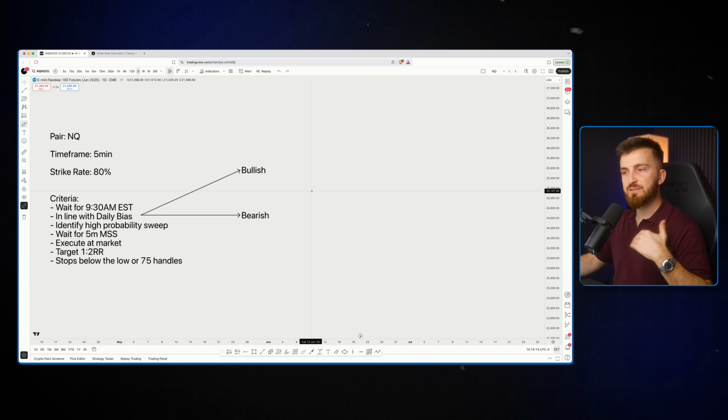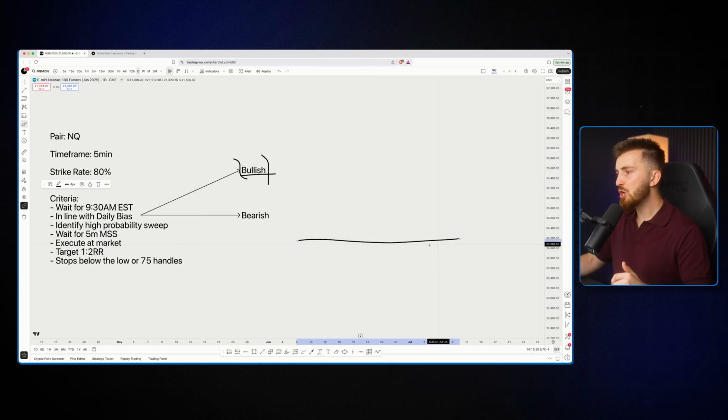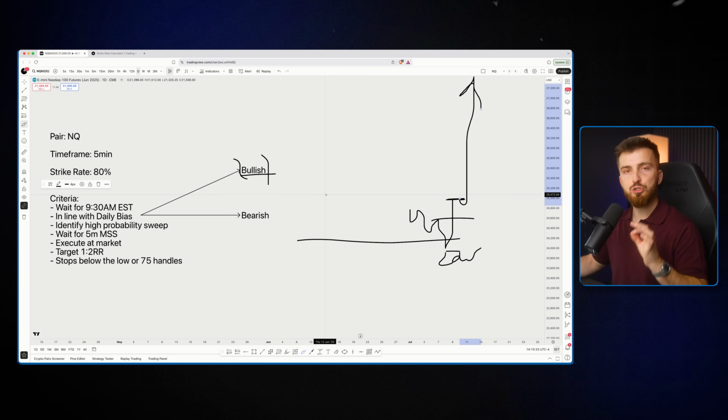So the theory is very simple. We wait for 9:30 a.m. open. We define the daily bias. Okay, let's say that we are bullish. We're going to be identifying the low that we want to be swept. Then once the low sweeps and we have the market shift, we execute at market order and then we target 1 to 2R. It's very simple, and I'm going to show you exactly how to apply it on the charts.